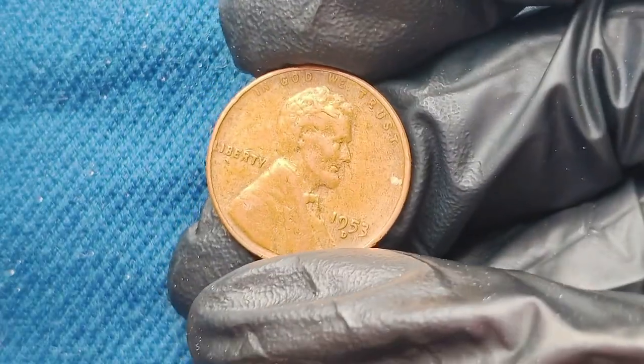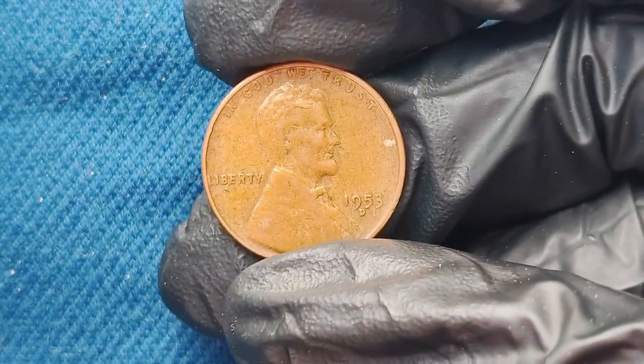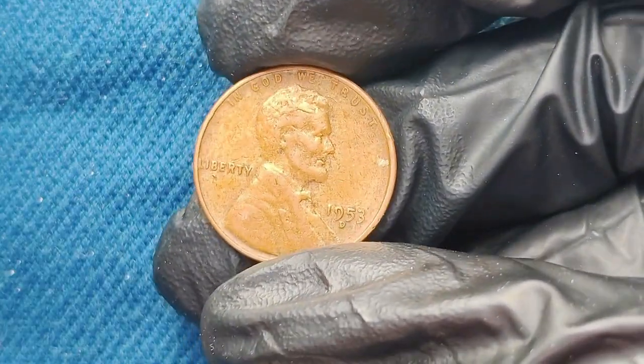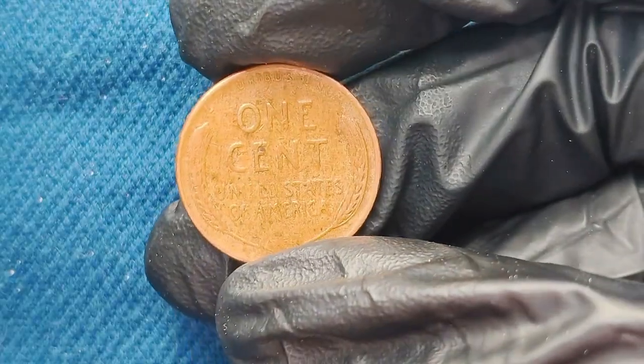Doubled dies, repunched mint marks, tiny planchet flaws. These aren't just printing mistakes. They are the fingerprints of history, frozen in copper, and they are the reason why a coin that could have been tossed aside and changed can suddenly become a treasure worth hundreds of thousands of dollars.